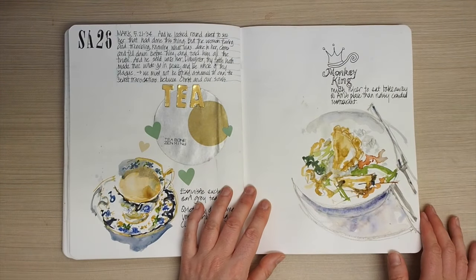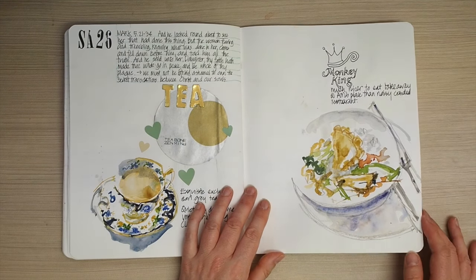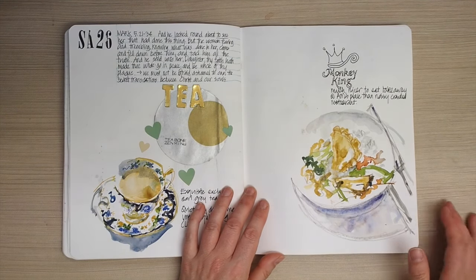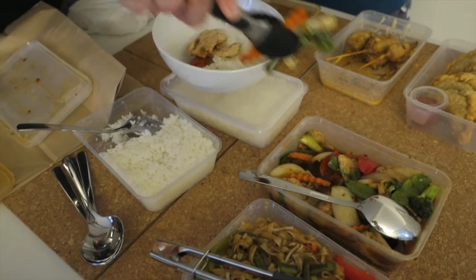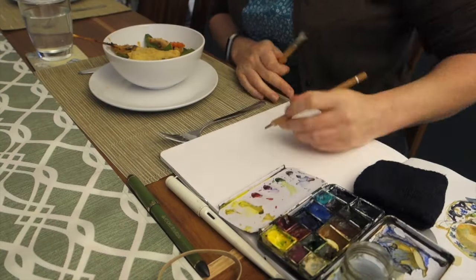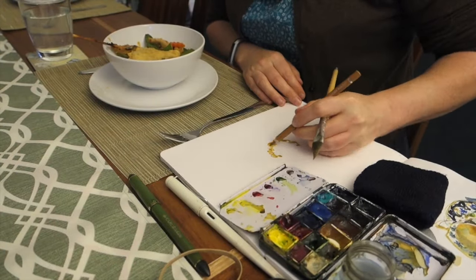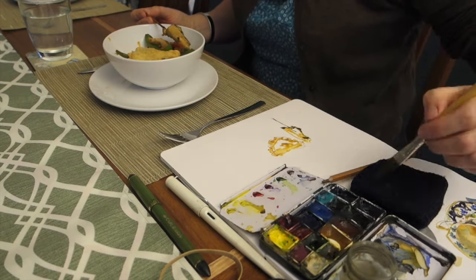And then on Saturday evening, I went and had dinner with some friends. I had actually decided beforehand that I would sketch and film if I could. So here's some rough footage of my sketching and eating at the same time as chatting and being part of the conversation.